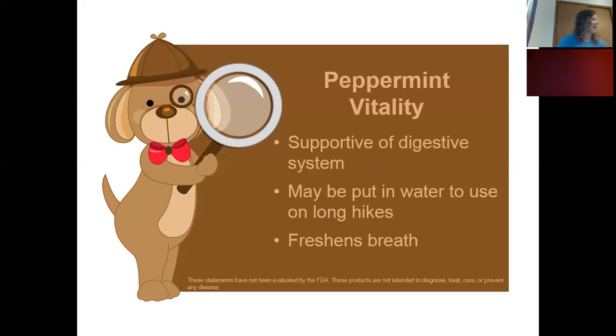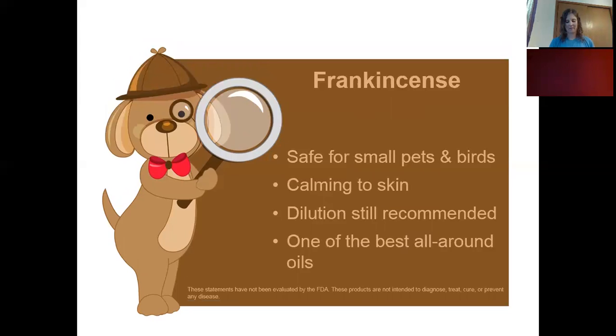So peppermint, I believe, is one of the ingredients in the pet chews. Yes, we'll talk about these later, but that is to help freshen their breath. So who doesn't want their pet to have fresh breath?